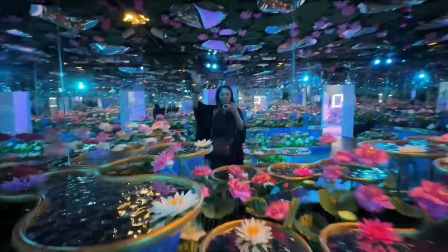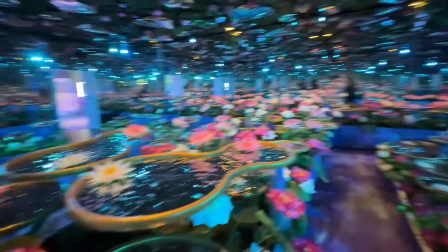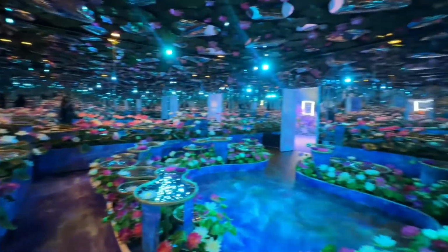It's like the mirror dance, mirror dance, mirror dance. Look how pretty this is, Mum. You will love this room.